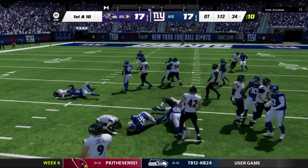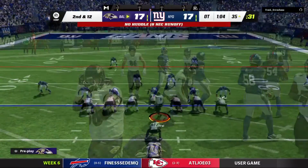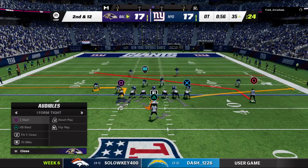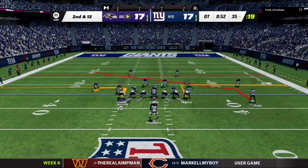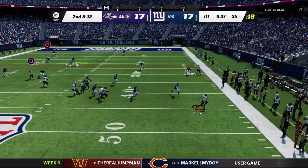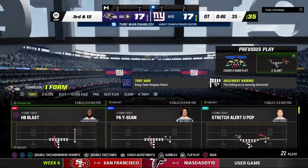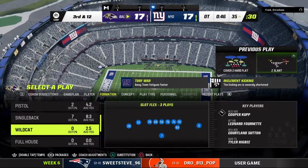Inside handoff down to Fournette, and he is going to lose yardage here. 2 yards the loss, 2nd and 12. Here's Corral, flush to his right, looking right sideline, but it's incomplete. They certainly did a nice job improvising there, extending the play, hoping someone would come open downfield, but they never did.